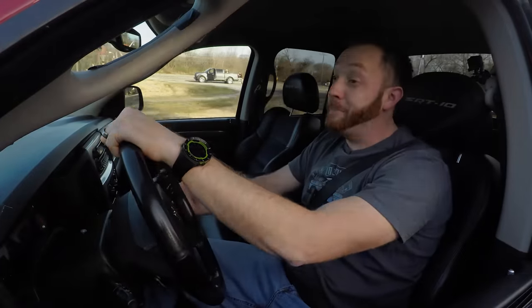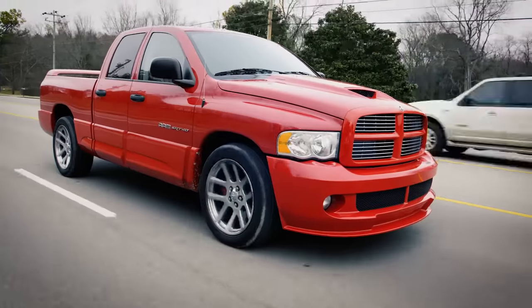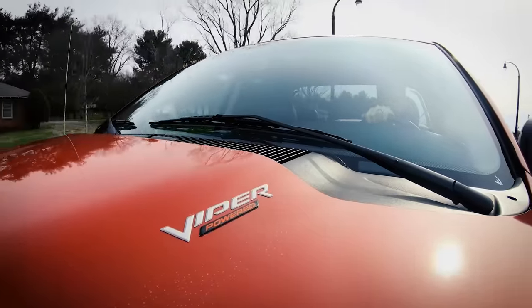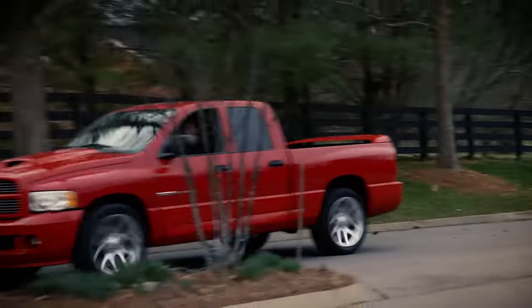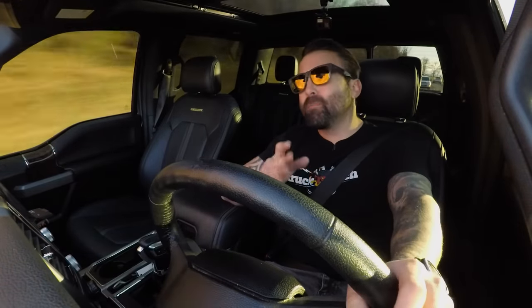So the truck that I picked for the muscle truck shootout is about as good as you could buy, a 2005 Dodge Ram SRT-10. Now, underneath the hood is an 8.3 liter V10, the very same one that was found underneath the hood of the Dodge Viper, which was one of America's greatest sports cars. Yeah, partner, I'm very aware this is the muscle truck build-off slash quasi-shootout. But I'm not one to be told what to do.